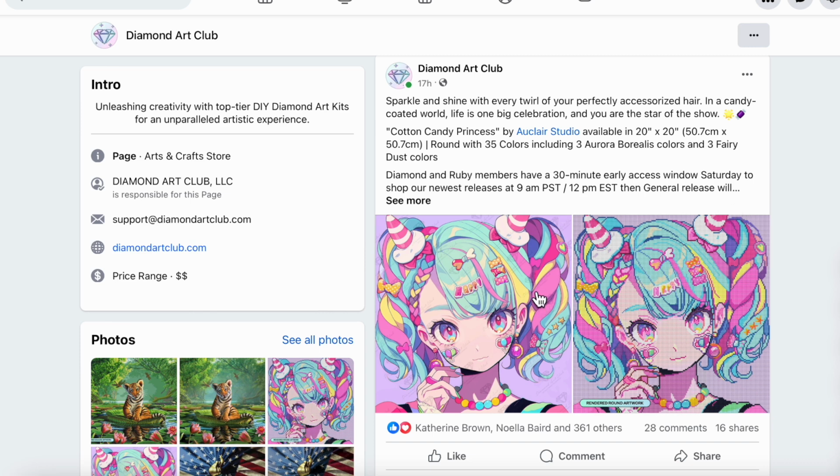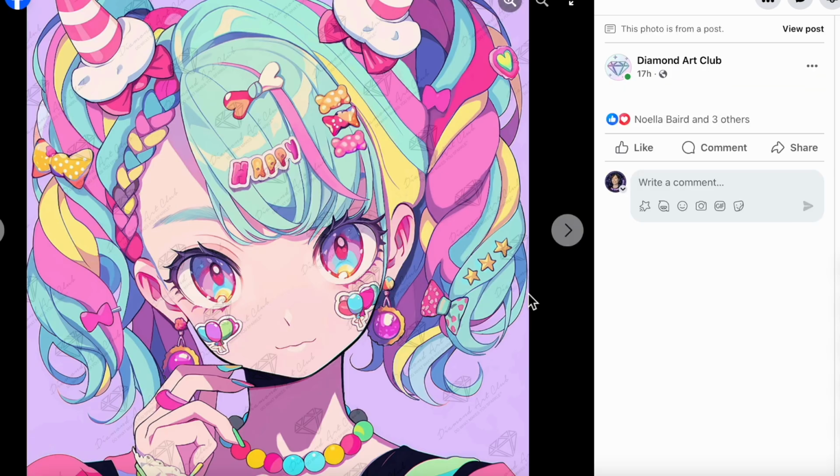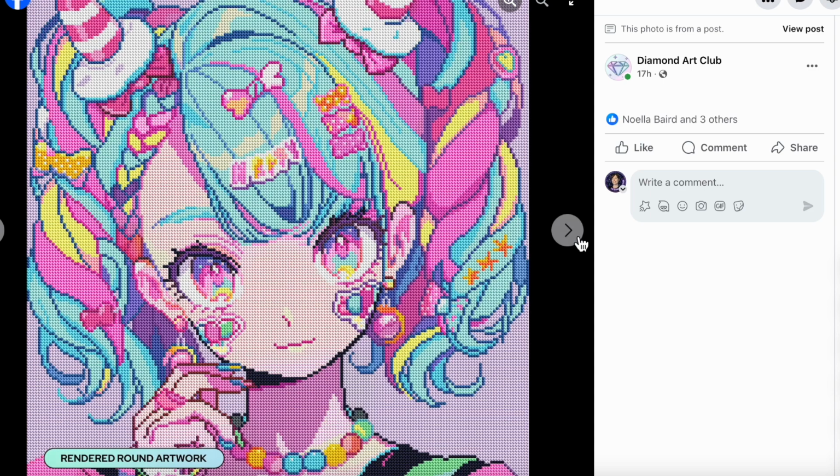Let's take a look at the artwork. When I saw them preview this image, it's something that I don't think I've seen Diamond Art Club kind of render before, the type of artwork that I feel it is. So I was pretty excited to see the rendering. So here's that original artwork by Eau Claire Studio. And here is that rendering. Again, it is going to be round diamonds.